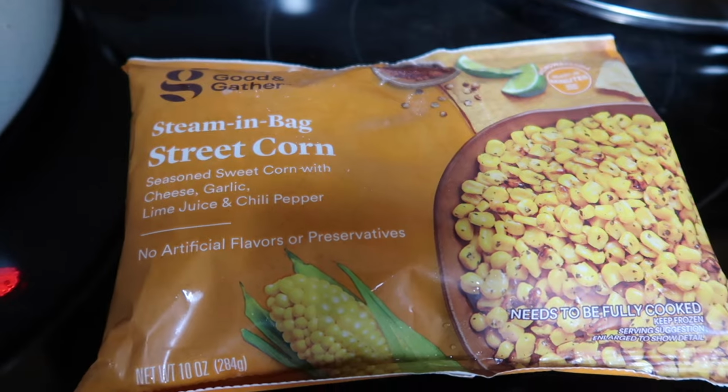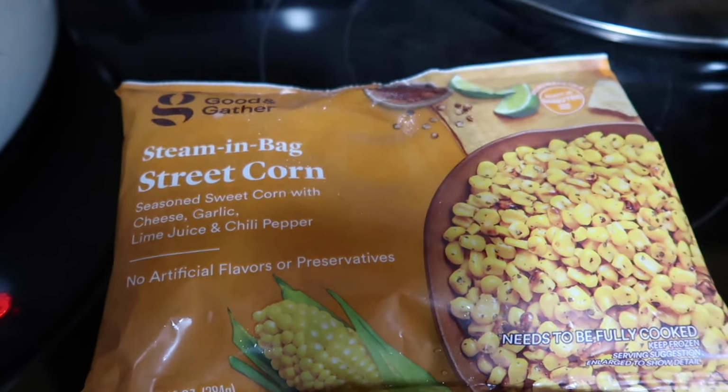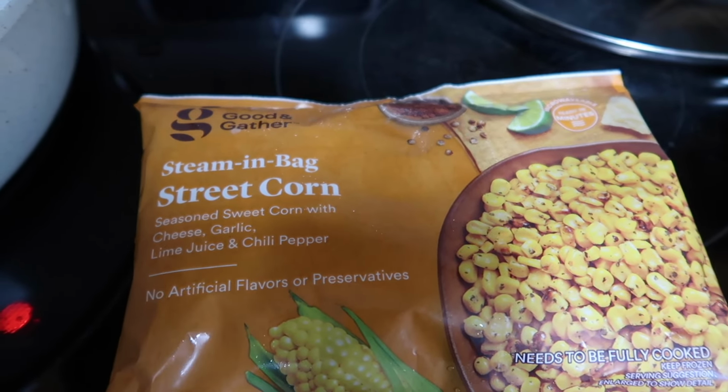I know everybody doesn't have it available in their area or can't find it. So the macros will be without this street corn that I will share with you guys. But if you guys have the street corn, just adjust the macros accordingly. But I'm going to go ahead and dump it in there.